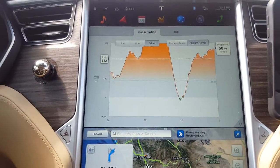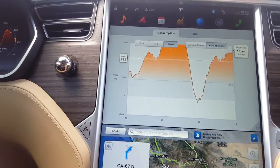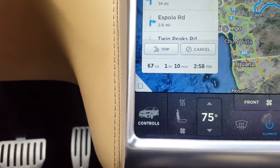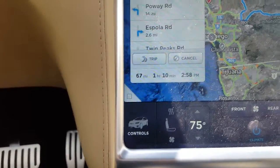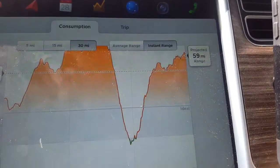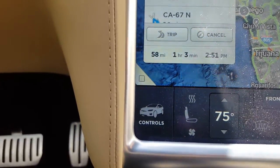Burning a lot of energy up here. Look at this. Way up here, we have 56-mile range if we continue going this way, but we're not. We're going to be going downhill, hopefully, and gain some of that back. Because if we keep this up, 57, we won't make it. Please follow the road for 39 miles. Well, maybe just make it here.